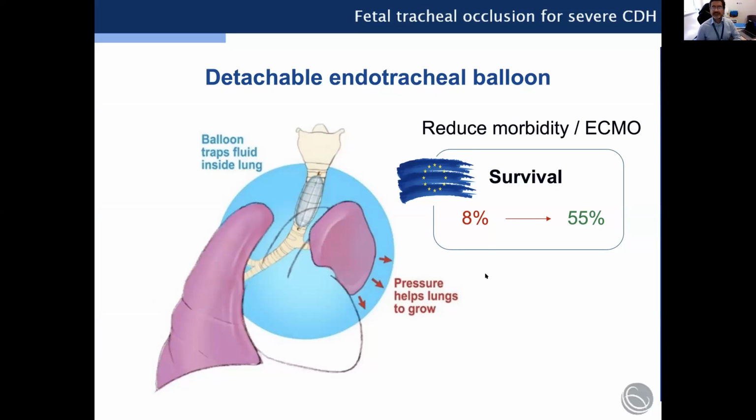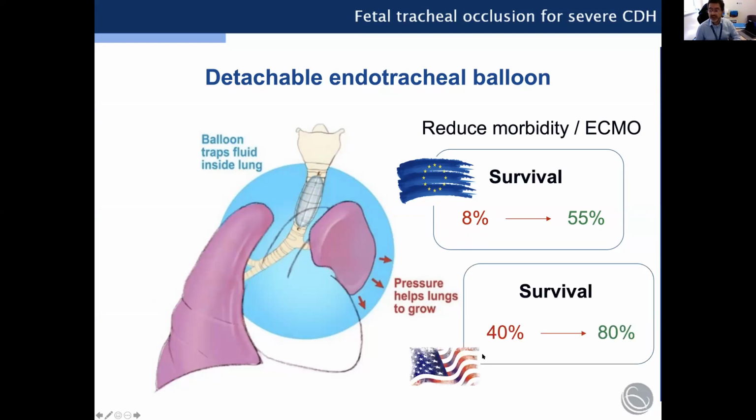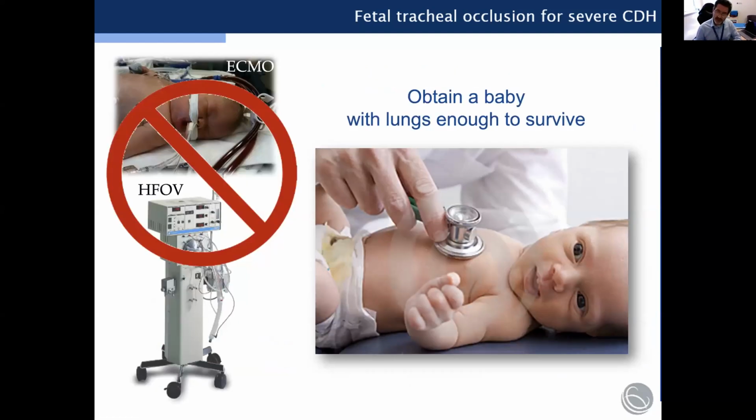So we know that the survival in the European previous trials was going from 8% to 55% of survival, at least in Europe. We don't know here in the USA because we have a baseline survival of 40% in the worst cases. But so far, with the cases we did in Cincinnati, the tracheal occlusions we did in this category, we increased the survival to 80% so far, but of course, a very small number of cases. So the goal of this therapy is not to obtain normal lungs, it's to obtain better lungs, okay? To decrease the severity of the case and try to avoid ECMO, try to avoid high frequency.